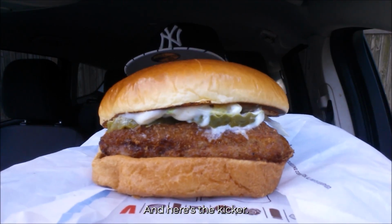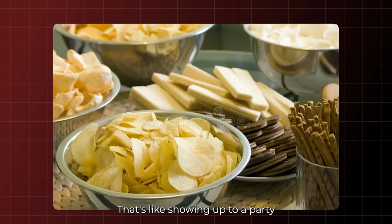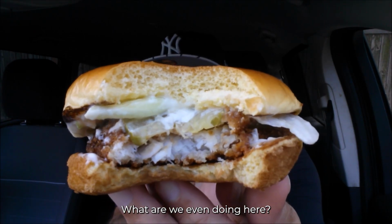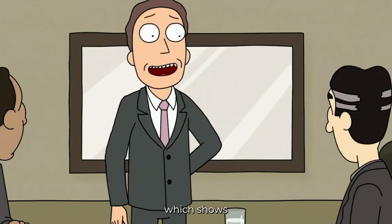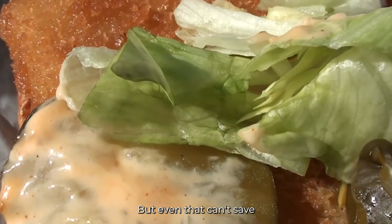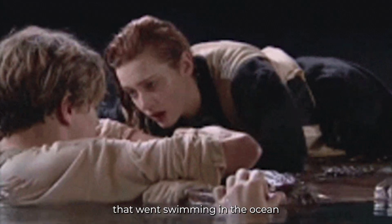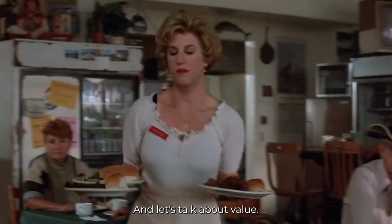And here's the kicker, they put pickles on this thing, but no cheese. That's like showing up to a party with chips, but no dip. What are we even doing here? The only redeeming quality is that they slap tartar sauce on both bun halves, which shows they at least understand the assignment on a basic level. But even that can't save this bland rectangle from tasting like cardboard that went swimming in the ocean and regretted it. And let's talk about value.